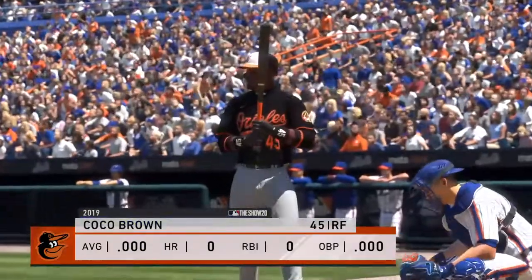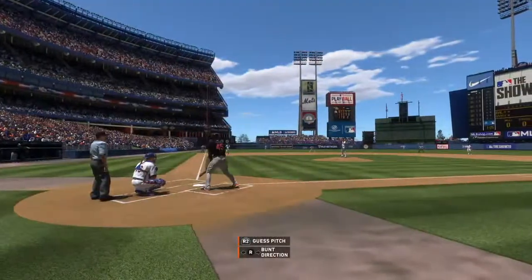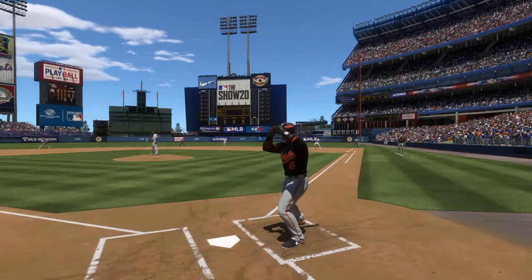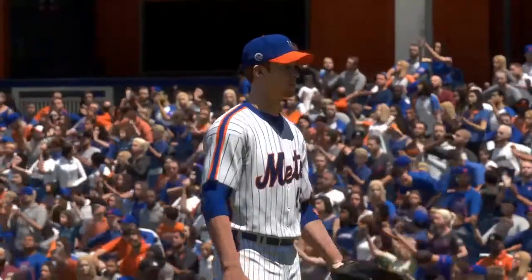In now, Coco Brown. He'll get to take his first cuts here. Coco Brown. Now the pitch. Hey! 0-1 the count.